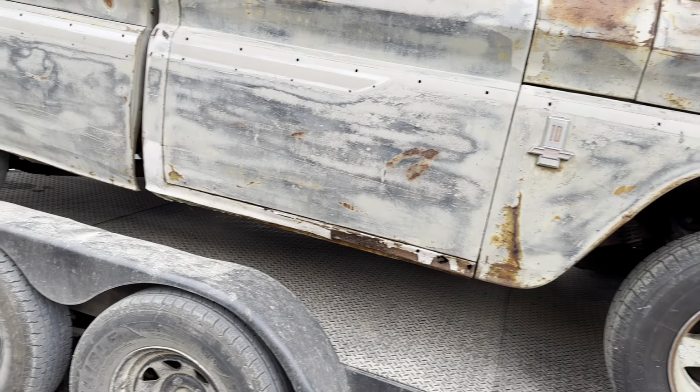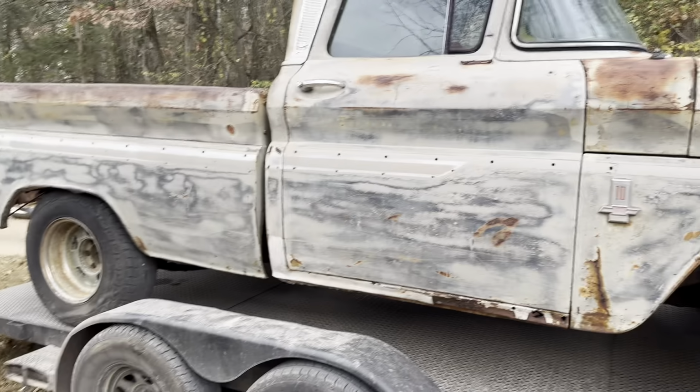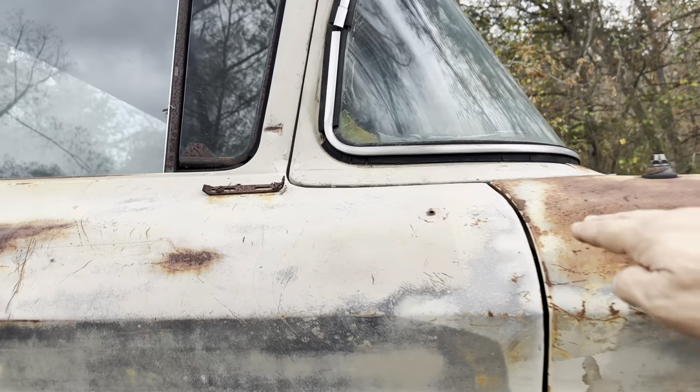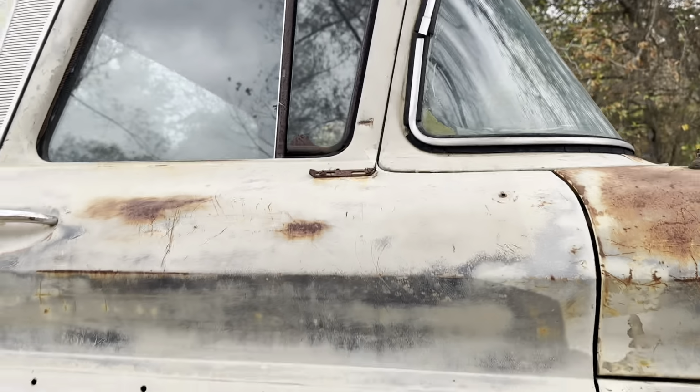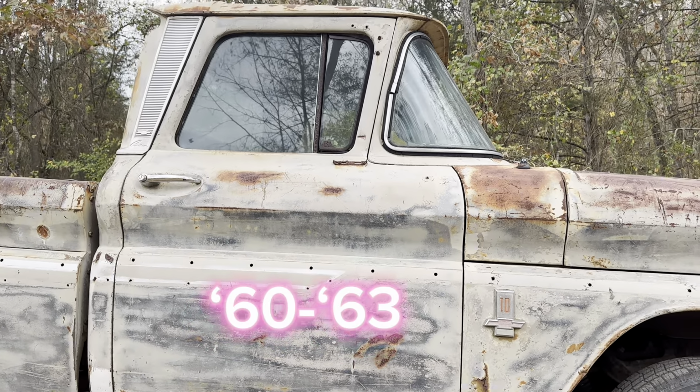Nothing a license plate won't fix. But man, I'm just ecstatic that we found another 63. A lot of people don't care for the way I don't know if 63 was the only year to do that, but I know most of them aren't like that.